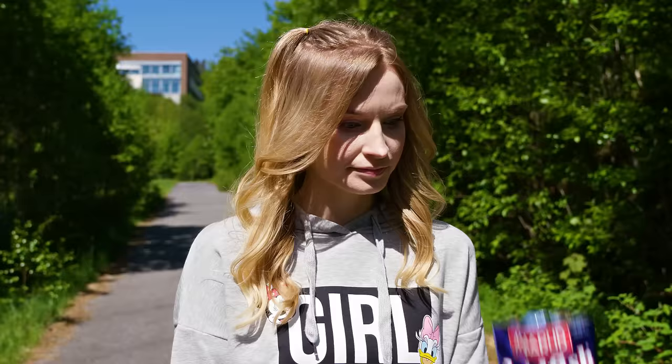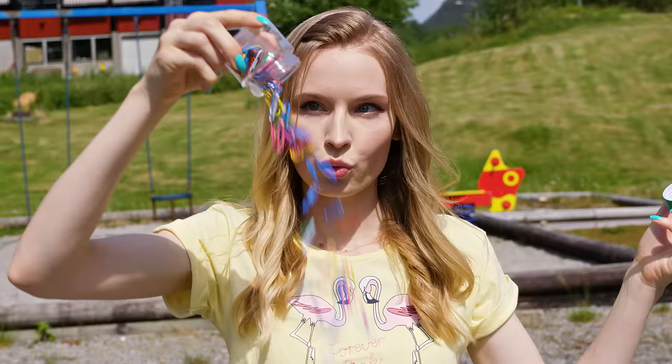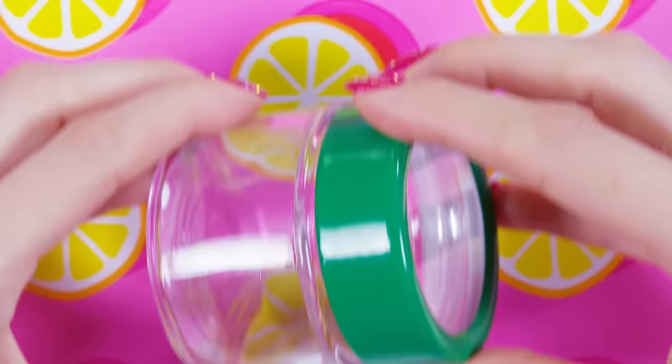Who doesn't love the crispy and tasty goldfish? I certainly do, so let's smuggle them to school. Take a pot of paper clips like this one and take all the clips out. Make a cylinder shape from a piece of paper and place it in the middle of the pot.